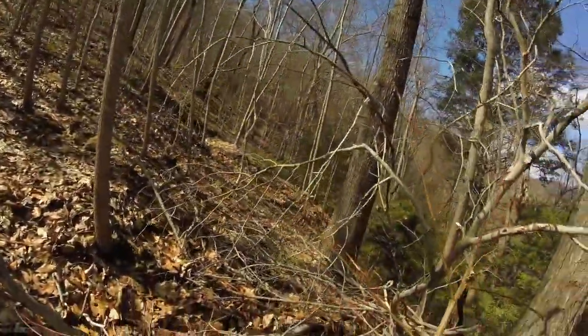I'm out here in the middle of West Virginia, and we're hunting on a mountain where the only thing you're probably going to find is some kind of shrapnel, cannonballs, some kind of artillery stuff. You probably ain't going to find much else. And the terrain is pretty steep, I'll say.